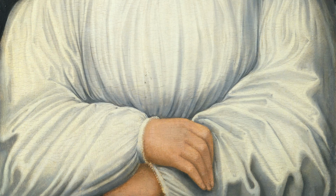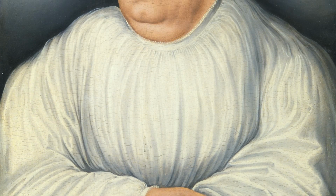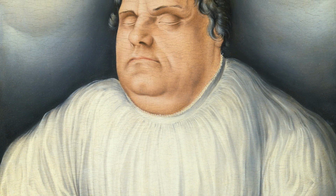He painted Luther even on his deathbed. An image was disseminated as a print within days of Luther's death.